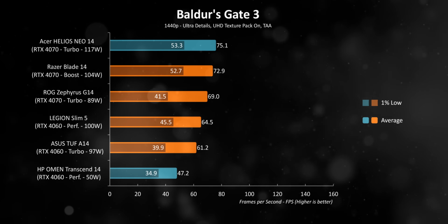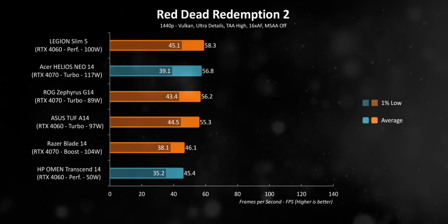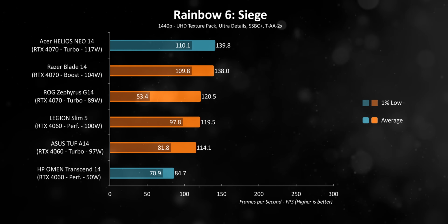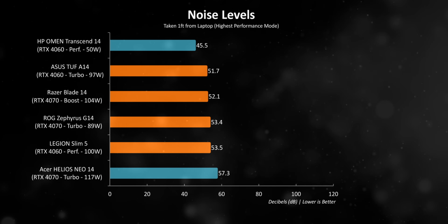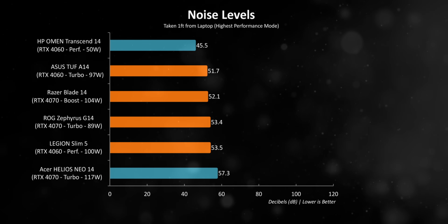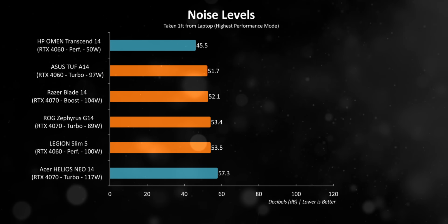But out of all these laptops, I'm surprised at how well that Asus TUF A14 kept up with the more expensive models. In contrast, the Omen Transcend 14 continues to underperform. If we look at acoustic performance, the Neo 14 is the loudest laptop in this roundup, and that is the trade-off that you get when you consider all the performance that you're getting.